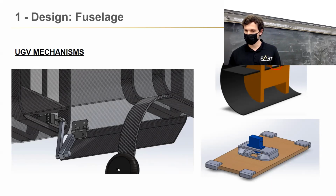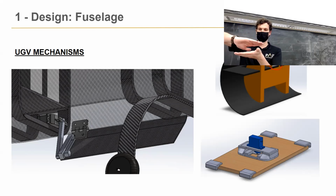For the UGV dropper, that's on the right there. You can see it's just a servo and it's just got a linkage that will twist and drop the UGV. That seems pretty simple, so we don't anticipate any problems with that either.